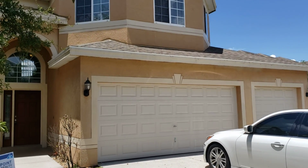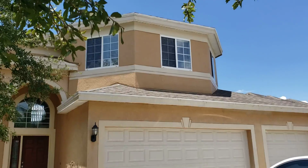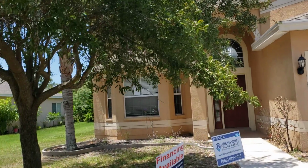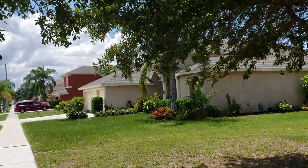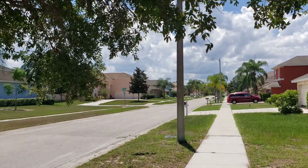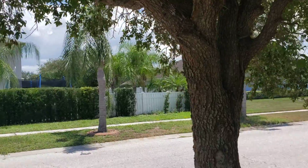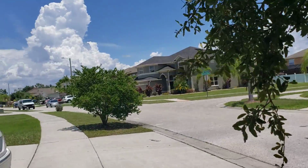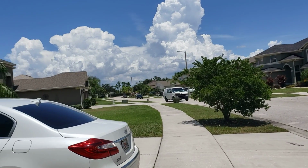Okay, I am at 12917 Carlington Lane in Riverview. Just stepped inside just to do a quick peek, and now I'm going to shoot a video for you, just to give you a little view of what's around this property. Pretty quiet road and area.